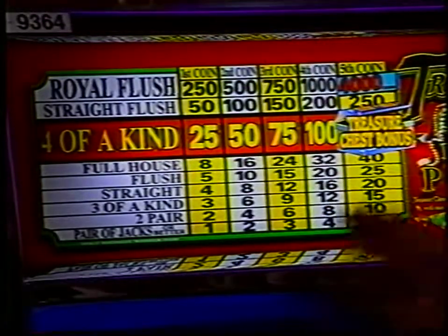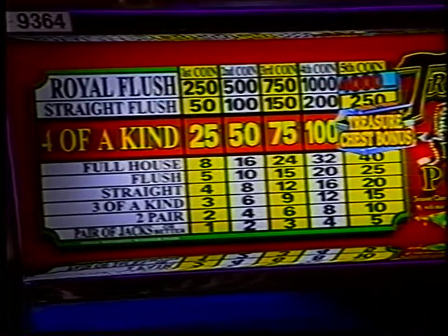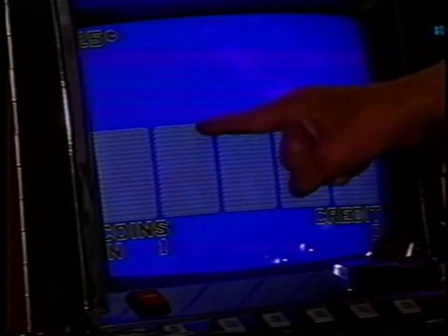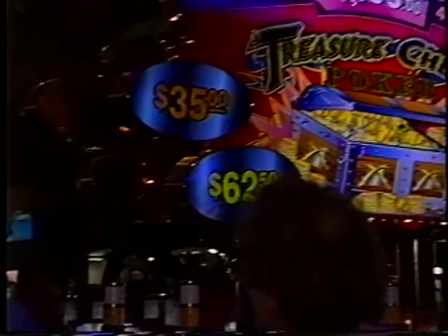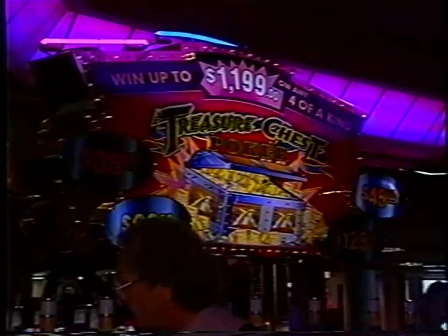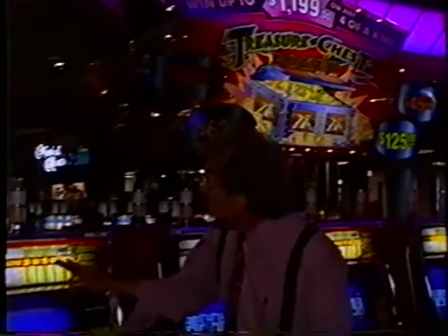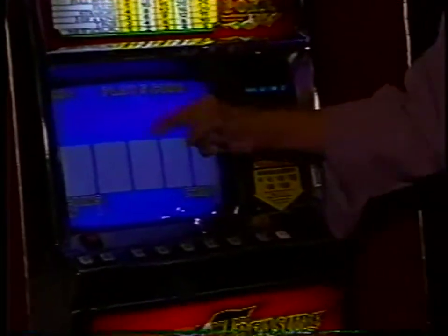And here's how it works. Anytime you get four of a kind in this machine, five little treasure chests will appear on your screen. Now you pick one of those treasure chests, and if it opens up, you get what money's in that treasure chest. You have a choice of five treasure chests, and the first treasure chest could be $35, the next one could be $45, the next one is $62.50, the next one's $125, and the big one is $1,149. One of these is like getting a royal flush. So every time you get four of a kind, you've got a chance to get a royal flush for $1,149.